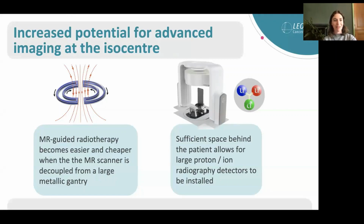Upright radiotherapy also brings us scope for advanced imaging. Many of us will have come across the MR LINAC, and MR-guided radiotherapy becomes a lot easier and cheaper when you decouple the MR scanner from a large rotating metallic gantry, and it becomes feasible to have MR-guided proton or carbon ion therapy for the first time.